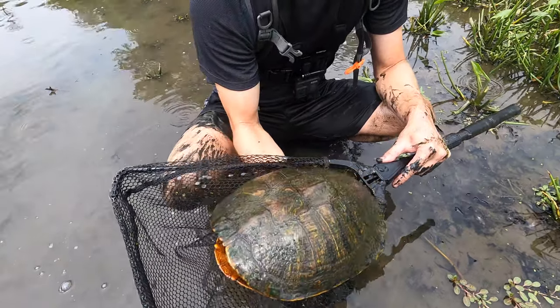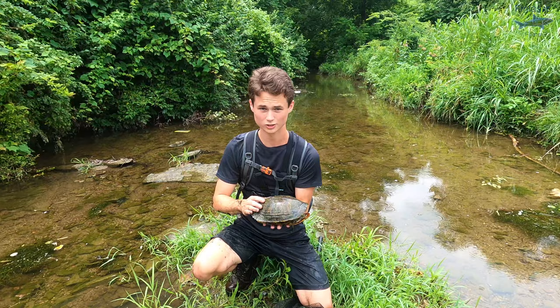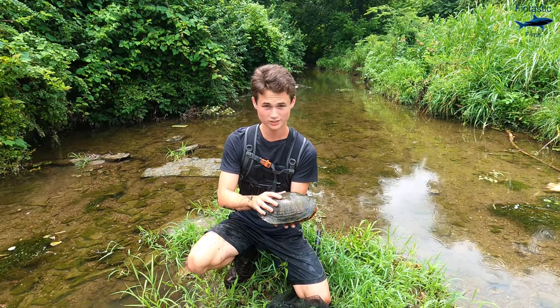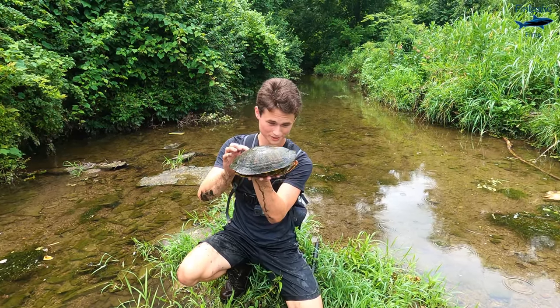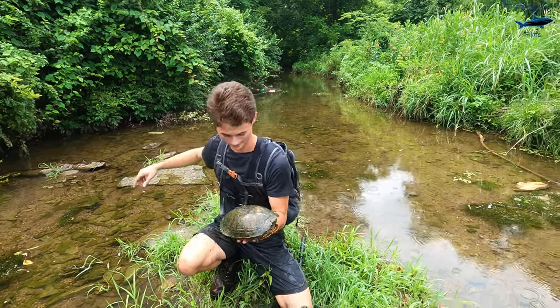I have caught this turtle a lot in the past. He hangs out in this little territory here at the pond. Now this turtle is an omnivore, so it will eat some aquatic plants, but its favorite food to snack on are little fishes swimming around in the water. I hope you learned a little something about this cool turtle. Let's get the GoPro on the shell and let him go in the water right here.